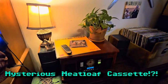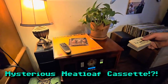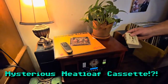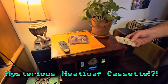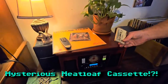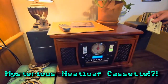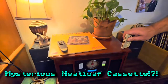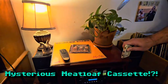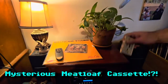Stella Nova here, and Deadline told me the story about how someone left a Meatloaf cassette at the table, and I am a big fan. So we are about to put the tape in our handy dandy retro 7-in-1 system here and see if it still works. And I'm super excited because I really like Meatloaf. Okay. All right, let's give it a try. You ready? I am ready.